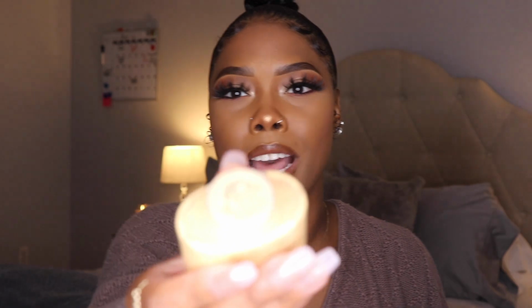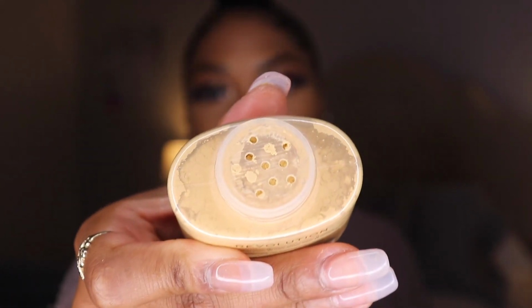It was a little bit more yellowy than what I'm used to. Actually, I want to show you guys what it looks like. I don't know if you guys could see that, but it's like a yellowy sort of powder, and on your skin, it looks kind of yellowy as well. When you blend it out, it brings together the look, but it's very yellow.